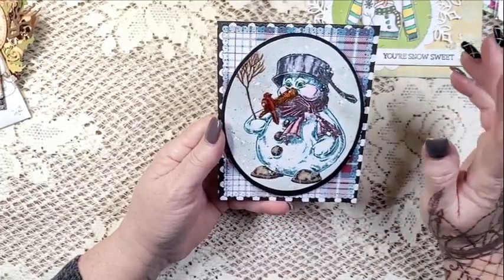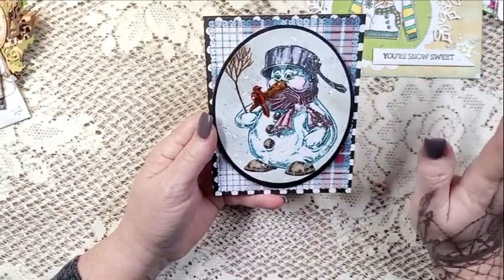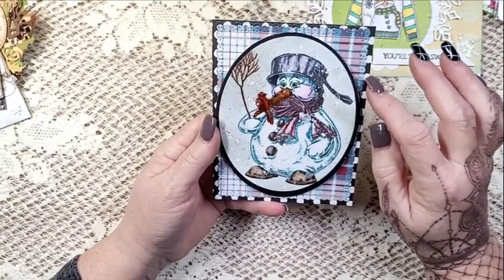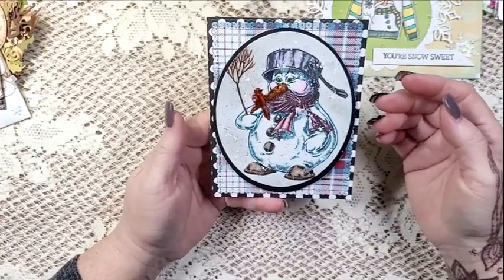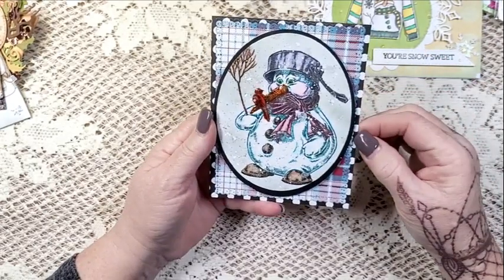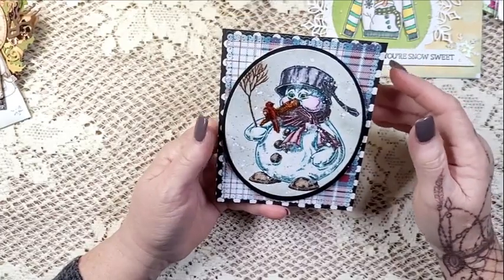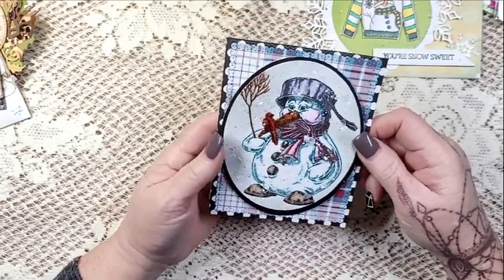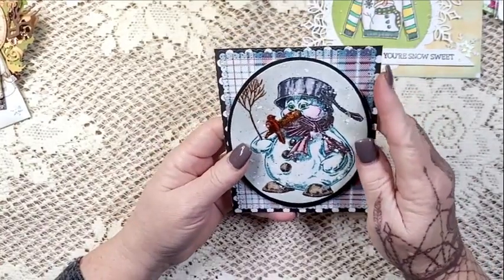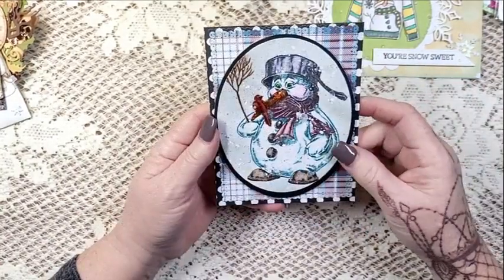And I also got a lot of input from friends. Like, I could not decide on a background, but I really liked him on the polka dot black and white. So when I just wasn't liking the way that this had come together, I didn't like the white sides. There was just too many things about it that I did not like, but I went ahead and added this outside frame. There's that card.